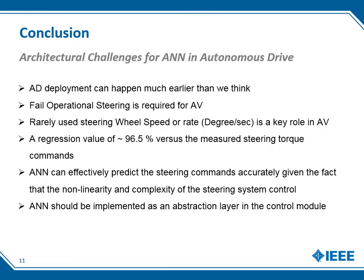So the conclusion of my research here is the architectural challenge for artificial neural networks in autonomous driving. Autonomous vehicle deployment is happening very fast, and earlier than we think. Maybe by 2025 we'll have fully autonomous vehicles in public. Field operational steering is required for autonomous vehicles from a functional safety standpoint.